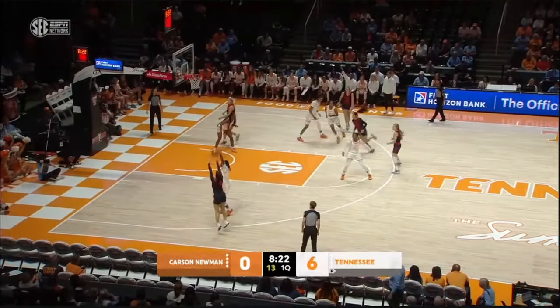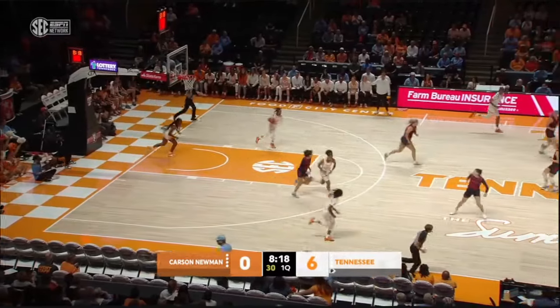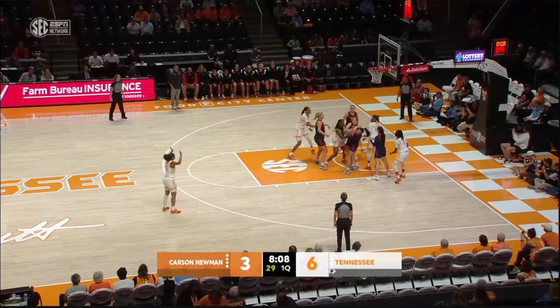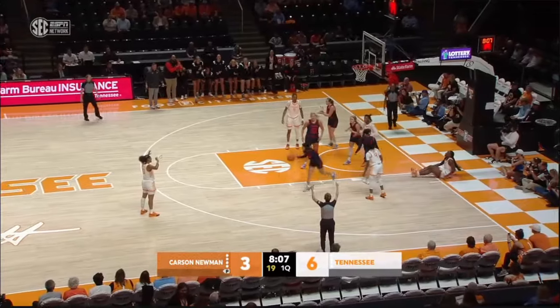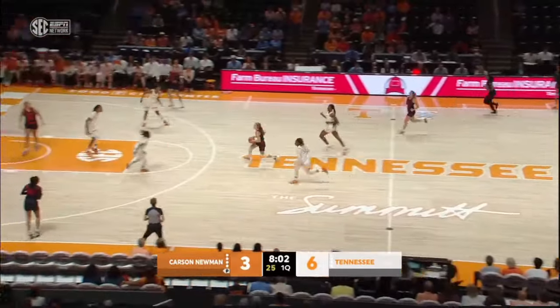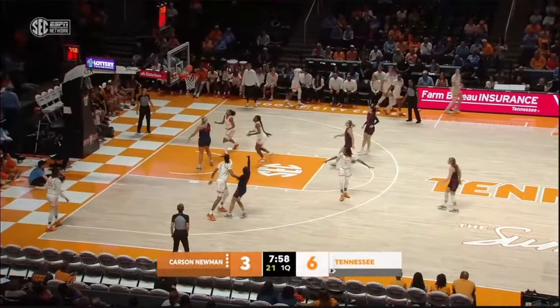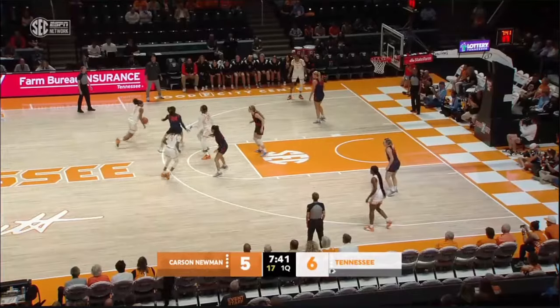Rutherford swings it out to Gonzalez. Her three is good. Rattles in for it. Is tied up. There comes Gonzalez with it. And one of those hallmarks of a Kim Caldwell team, that full court pressure. Gonzalez mid-range is good.